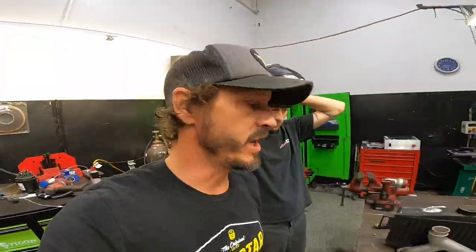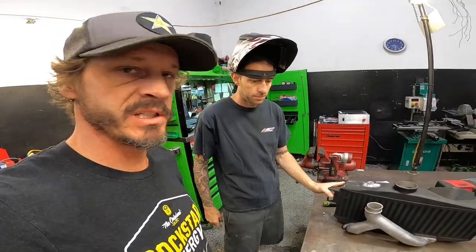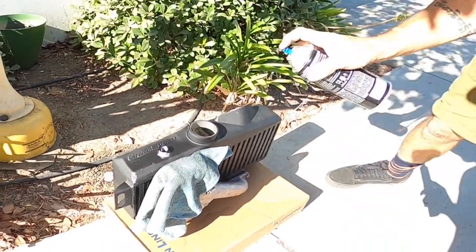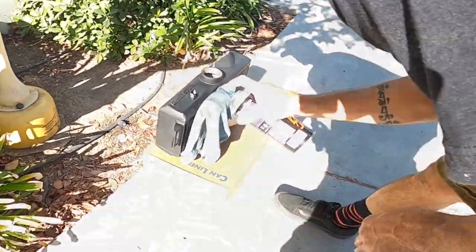I'm back here with Danny Boy, where he's gonna weld on the bungs for the good old speed density. Yes, sir. Rattle can time. That should pretty much do it right there.